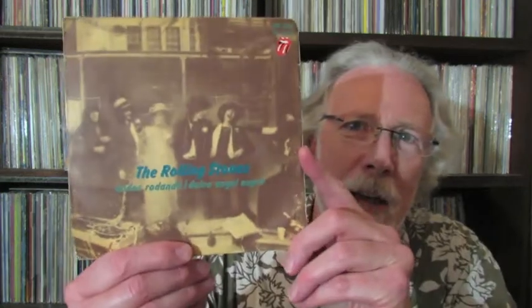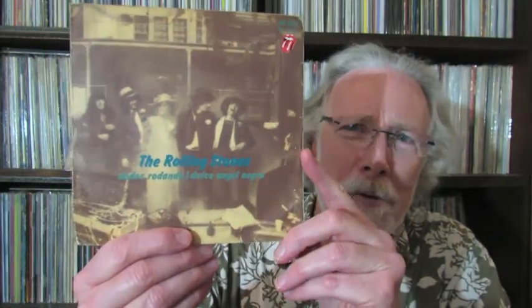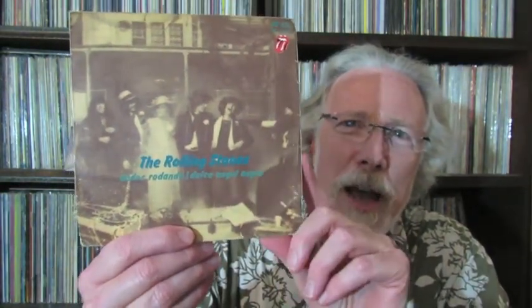As is this next one, Tumblin' Dice, backed with Sweet Black Angel, or, as it says on the cover, Dados Rodando. And I'm not sure why Rodando is singular. Dados is dice, and maybe it's somehow singular in construction. Backed with Dulce Angel Negro.